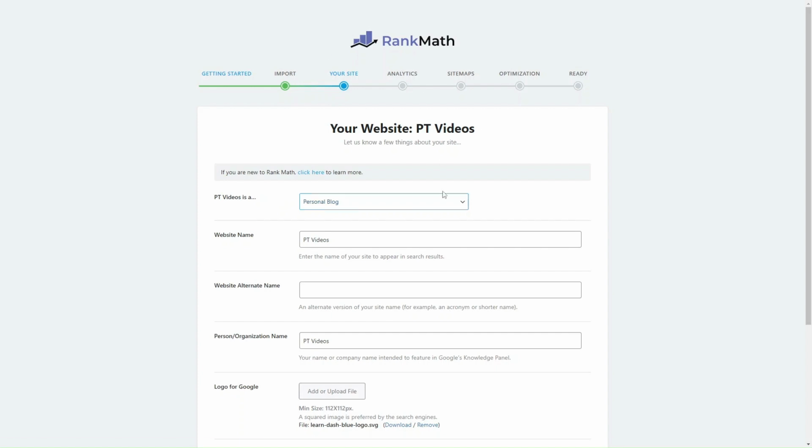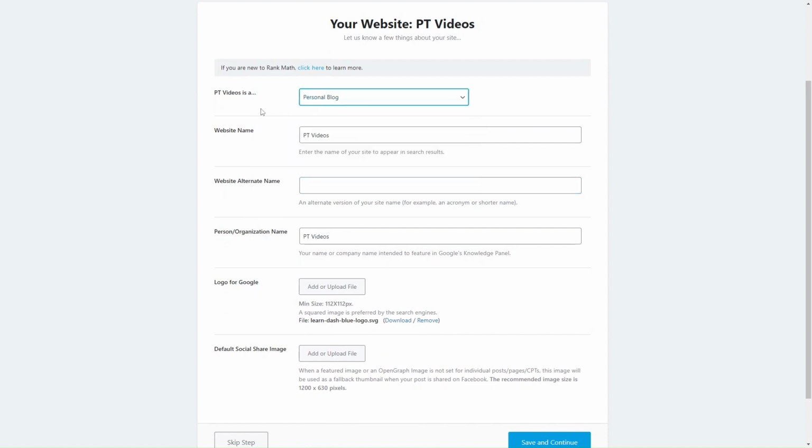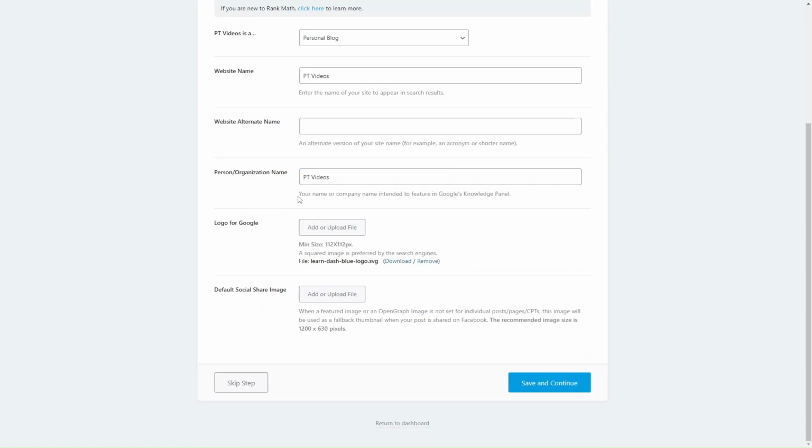The next thing is going to ask you about your site. So it's going to ask you what kind of blog or website it is, the name, any alternative names, a logo for Google, things like that. And you just want to go through these and fill in as much information as you can. Just click save and continue.